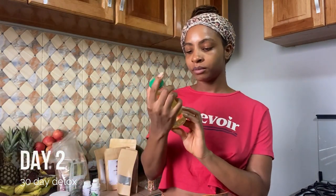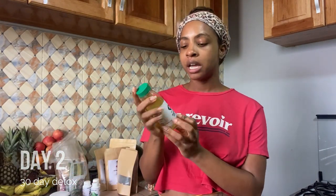So this is day two of my 30-day detox. Because I didn't get to do the purgative yesterday, because I put this in the fridge and of course it's an oil, so it hardened, I had to wait for it to thaw out. So I'm gonna do this today. What I was instructed by the herbalist was to drink half and then save the other half for 2 weeks later. But I don't think I'm gonna do half.